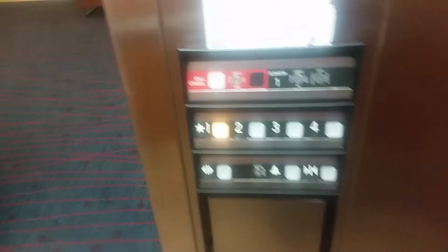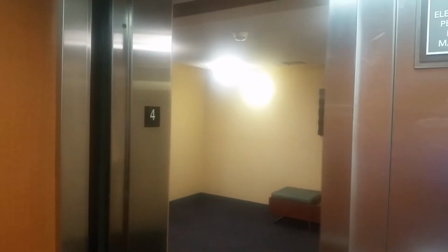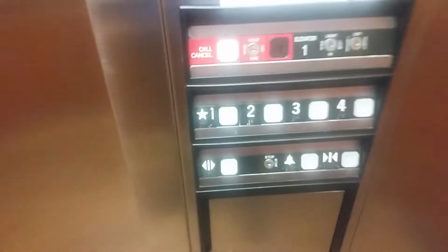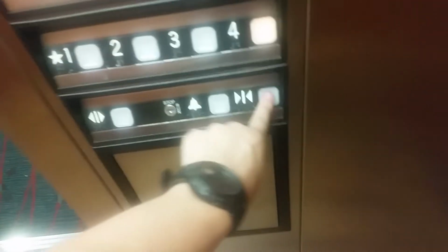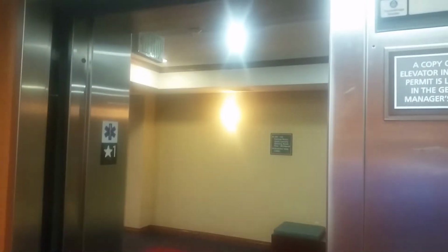One. It doesn't look like the door close button works. Camera lost focus. Just like the other one, but it's reversed. Here's your impulse fixtures. Here's your ADA compliant phone. Let's take one more ride. And let's look at the indicator.